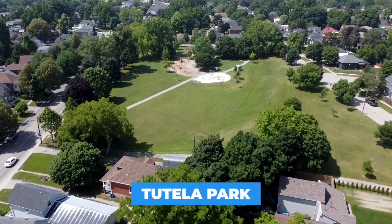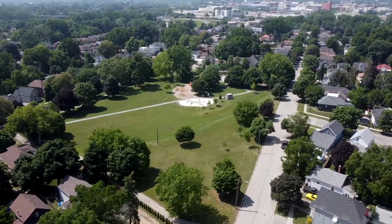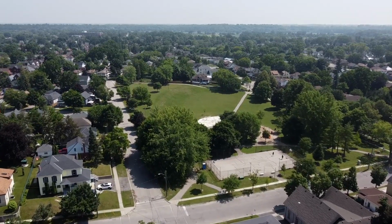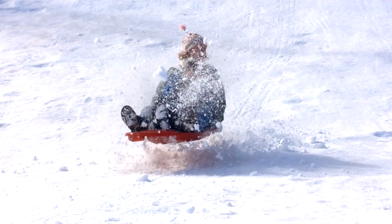But also in this area here, you're gonna find Toledo Park, which offers lots of green space, a jungle gym, another splash pad for you to do, as well as a basketball court. And not to mention, in the winter times, you're going to find one of the best toboggan hills in all of Brantford in this park here, but you'll also find many different trails to explore.